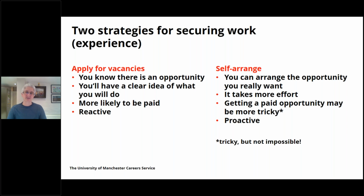One of the disadvantages of applying for vacancies is, well, there's a few disadvantages, but one is that it's very reactive. So if there's nothing in the area that you're interested in currently, then it can feel a bit like, well, there's nothing, so what can I do? Second element is that if you've seen this vacancy, so have other people. So there's going to be that level of competition as well.